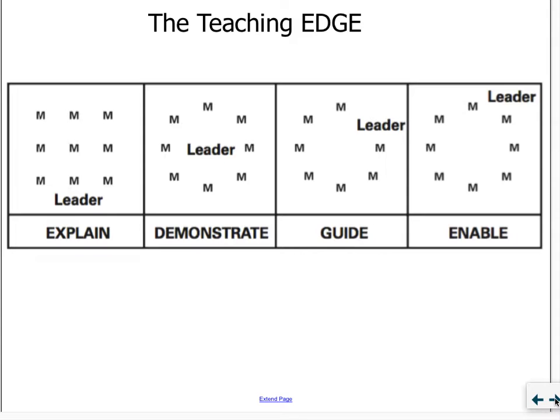Finally, a little picture to help summarize things. Remember, your leader or your teacher is going to be explaining at the forming stage. Enthusiasm may be high, but the skill level is really low. You know frustration will set in. The students will start storming. So that's when your leader must demonstrate.